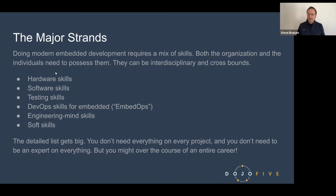But the interesting thing is that over the long course of an entire career, as you shift across projects and jobs, you may end up needing that large set of skills, that full set, and you may develop expertise on a number of different ones.